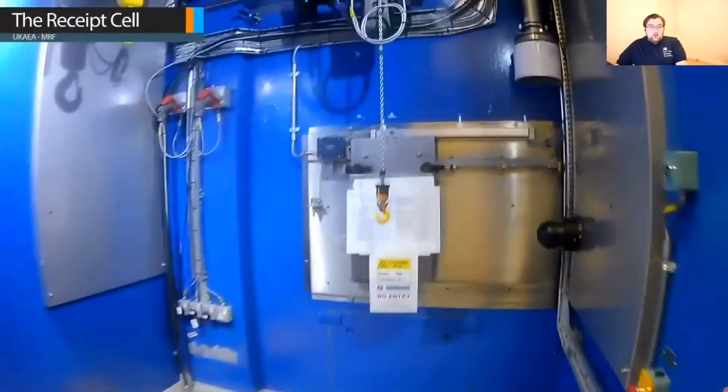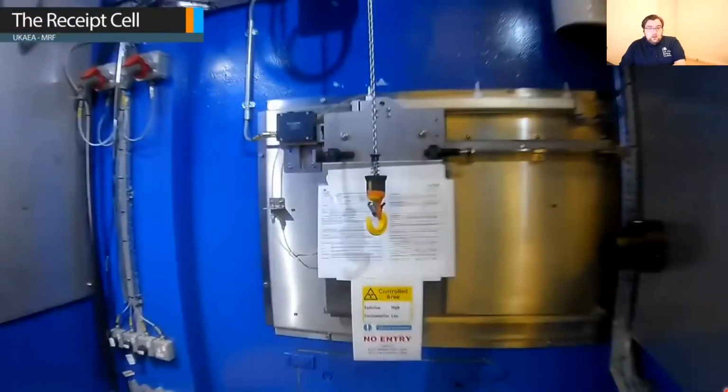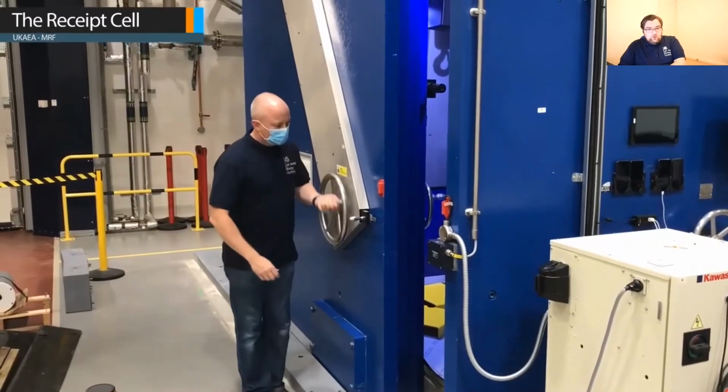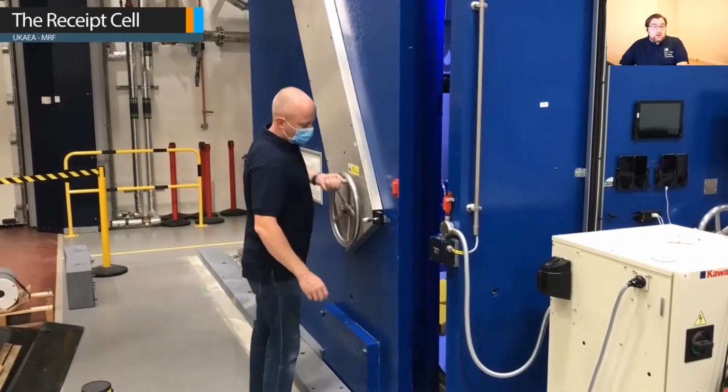Here we are arriving in the main hall of the MRF. In front of us, we can see the receipt cell. This is a shielded room where materials can be safely unpacked using a robot arm and a winch. We just need to shut the door first. We don't want any of that pesky radiation getting out.